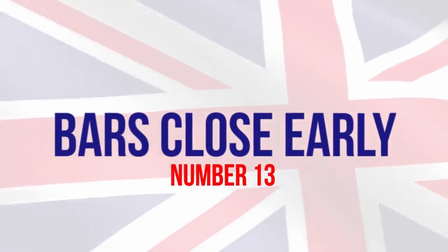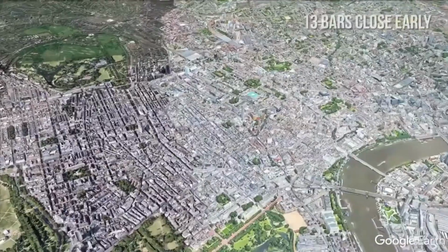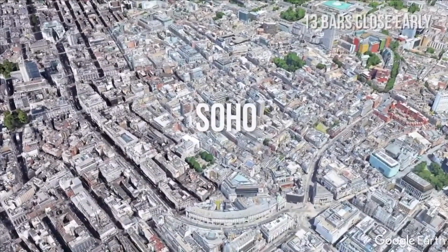Number 13. Bars and pubs close early. While there are many great bars and pubs in London, like the ones in Soho, the famous entertainment district, most of them close around midnight.